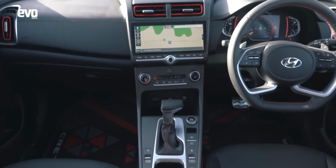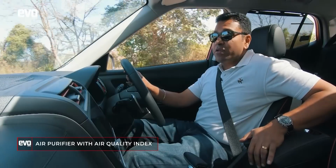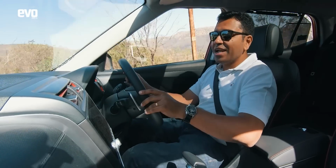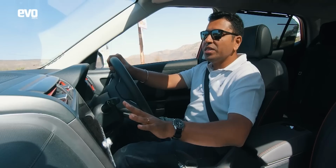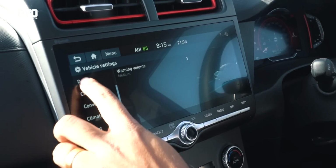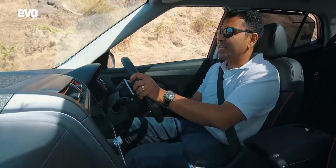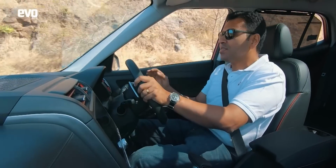It's got a wireless charger for the phone. It's got an air quality index plus an air purifier in the center armrest. So it tells you how bad the air outside is and how much cleaner the air inside the cabin is. And in terms of the design, I like the fact that the screen is integrated into the dash. They're not doing this floating screen which has become the fad with every single manufacturer. So it's a good thing that they've stayed away from it. And it's got a normal instrument binnacle instead of that full flat rectangular thing that the Seltos has. So overall the cabin actually looks really nice and much better than its rivals.